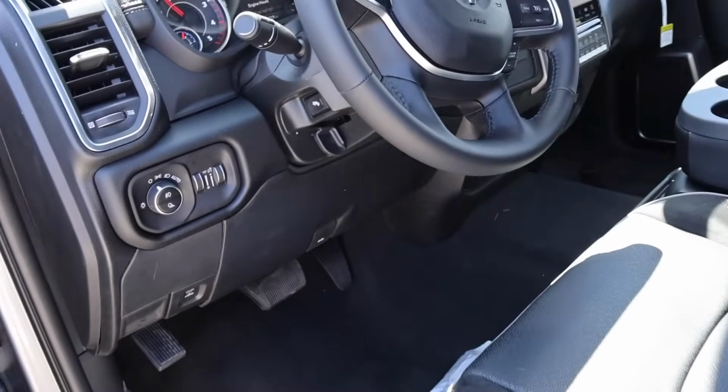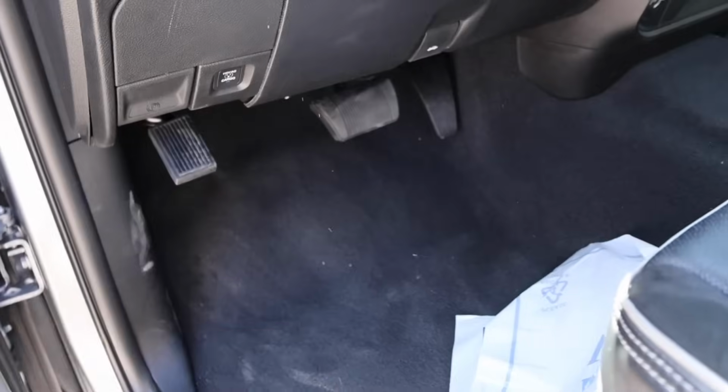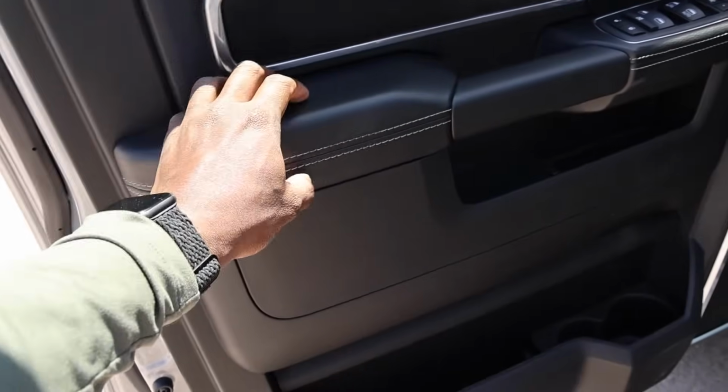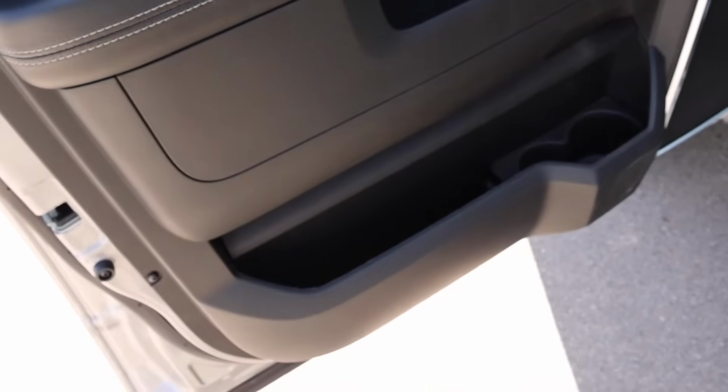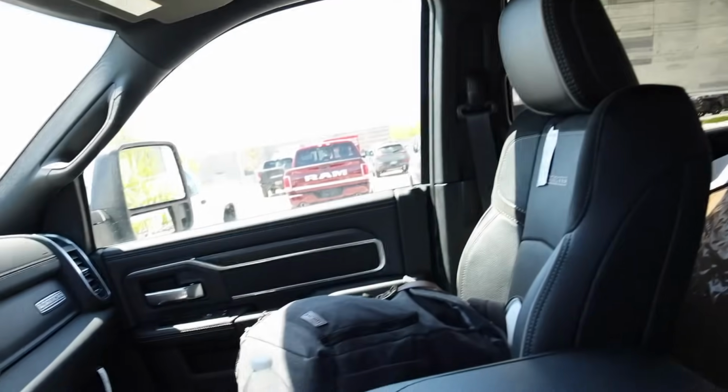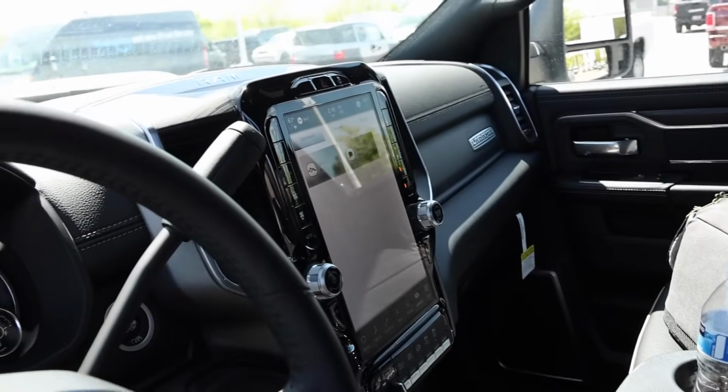You don't have a telescoping steering wheel, but you have power pedals down below. And then check out, this is the design that they give you on the door here. Soft touch here and up top. A little bit of storage down below. Bottle holder. 10-way seat including the lumbar. And this one has a sunroof. As far as the rest of the interior goes, nothing's really new here.